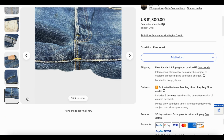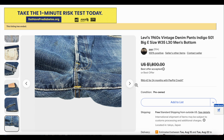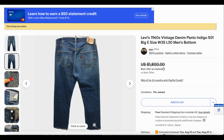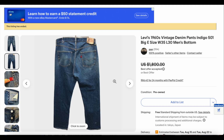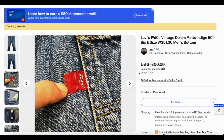Let's see, do they give us the measurements? Oh, they put it in centimeters. I don't know. Someone do the math for me, but it looks like probably at least pretty close. Either way, very cool. Great pair of jeans. This has definitely got some wear, so I'm actually a little bit surprised, to be honest, at the price this thing went for, because while it is a very good pair of jeans, there's clearly some issues with it. But this one sold for $13.50, so pretty good sell for the seller, I'd say.